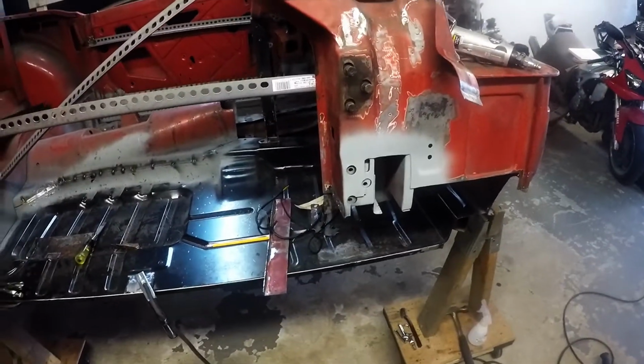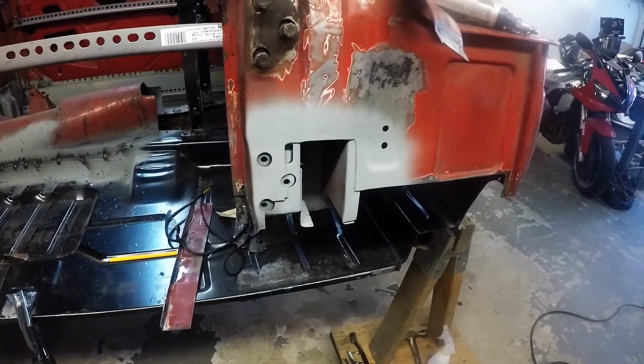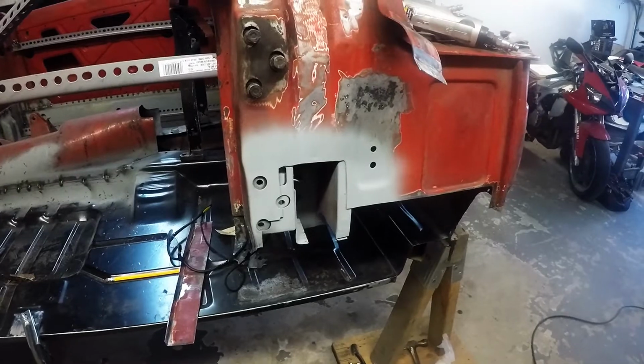All right, 11:30, quick lunchtime update. Got that area there all cleaned up and primed up, ready for the new piece to go back in, which is sitting outside. You might take a little walk with me here.